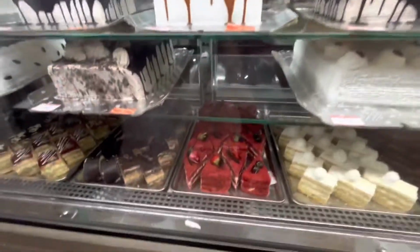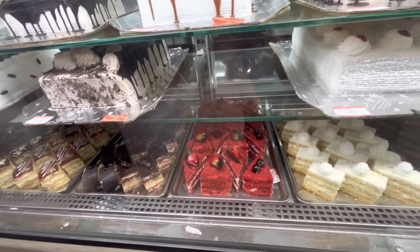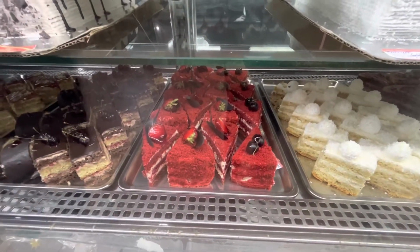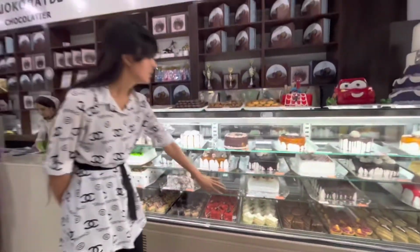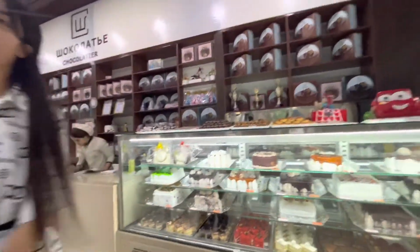Oh, this one is very expensive in other countries, Shahnoza. We call it red velvet. Yes. What is it in Russian? Красный? Да, это красный бархат. Okay, in English it's called red velvet. Yes, gold. Thank you, Shahnoza. 15 minutes later.